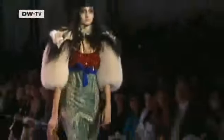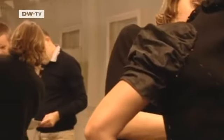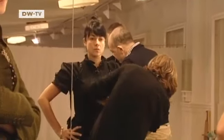His lush, theatrical creations have wowed the fashion world. He has a reputation for using lots of fabric and bright colors. The costumes in Berlin are very different, but Lacroix also sees them as haute couture.